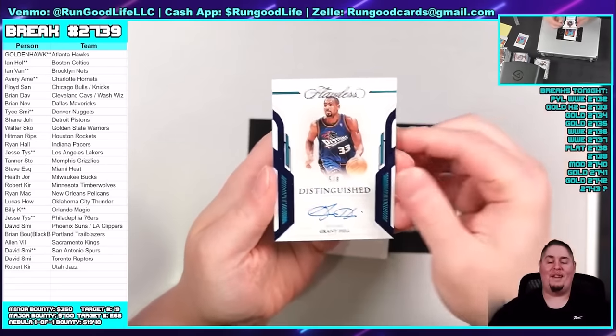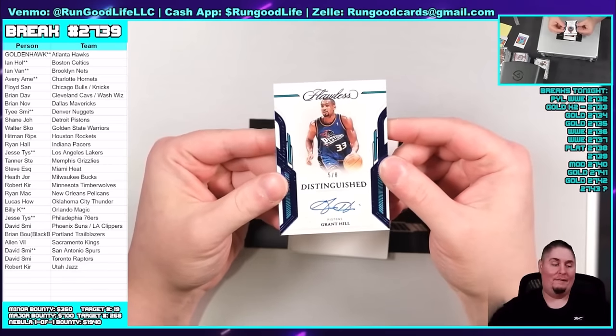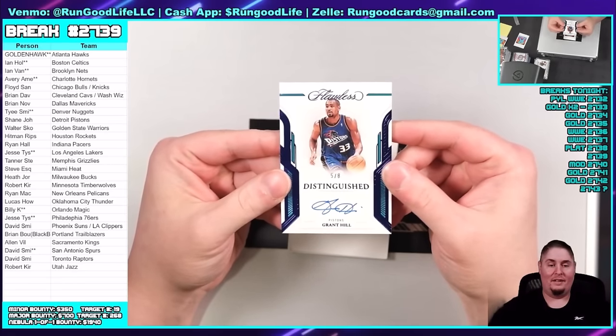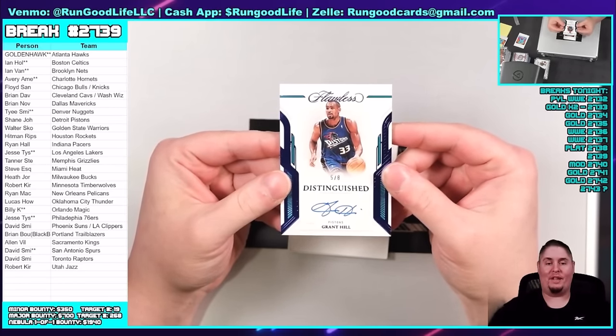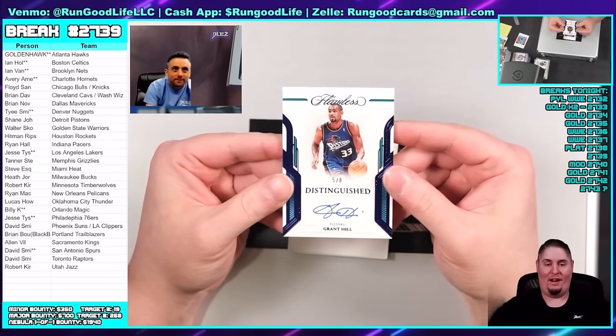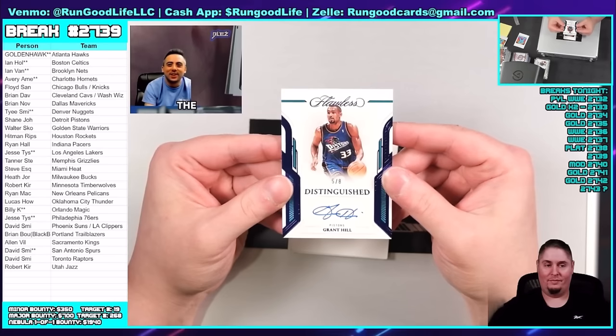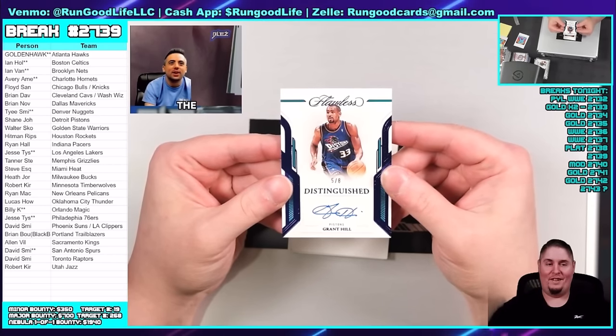Pistons. Pistons with the double dip. That is a Walker rookie, Robert. 5 of 8. Distinguished Grant Hill with the good Pistons jerseys. That's like one of the best Grant Hill cards I've pulled. It's the card. It is the card.